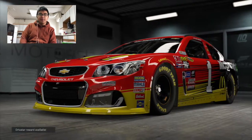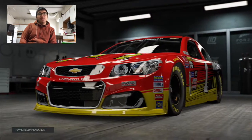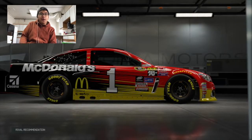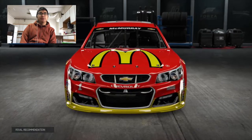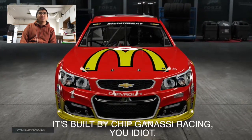Don't vex me. I'm technically fashionably late to Forza, so just bear with me. But what you're looking at here is Jamie McMurray's number 1 McDonald's Chevy, built by, I think, Stewart Haas Racing. Yeah, I'm pretty sure it's Stewart Haas.